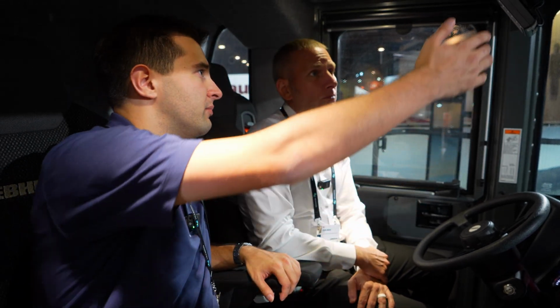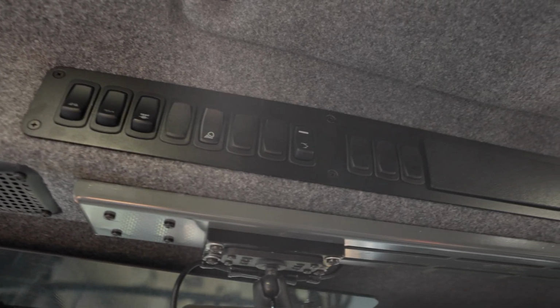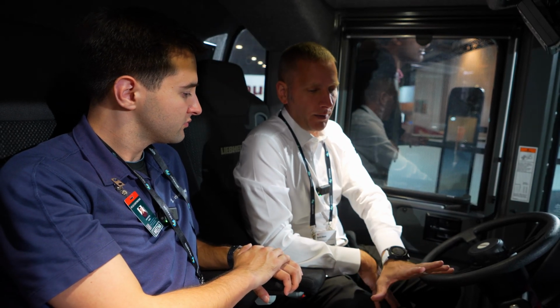Sure. And I see a monitor up here. I'm assuming this is for reverse camera. Cameras, yes. Yeah. And then we do a lot with, not Picatinny rail, but rail mounts and such, because there will be additional displays in here, dispatch systems, some even more camera information.